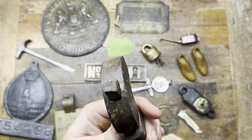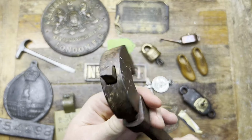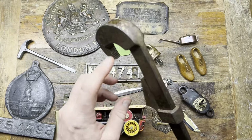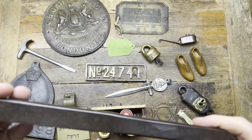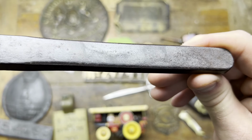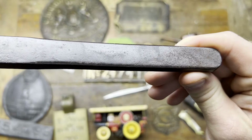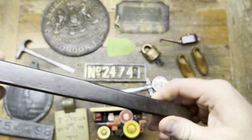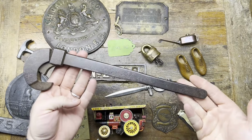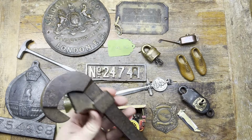The teeth actually go through the jaw. It's got a bit of a crack on the end. The teeth go through and they're a bit chipped, so it's had use. It does say on there patent applied for. I don't know if you can make that out, but I can't see a maker's name. But very interesting design, so I thought that was good, and that was only 50 pence.